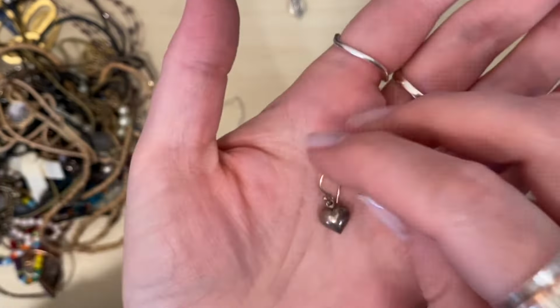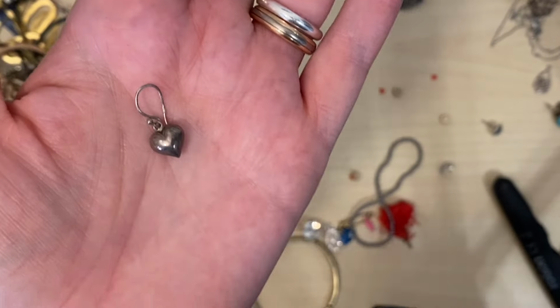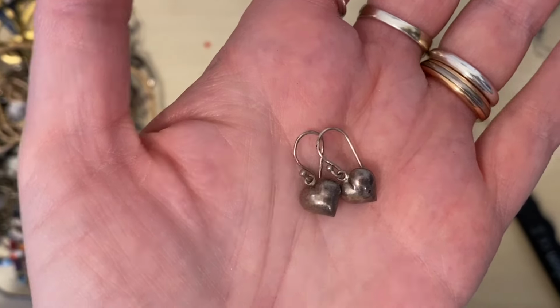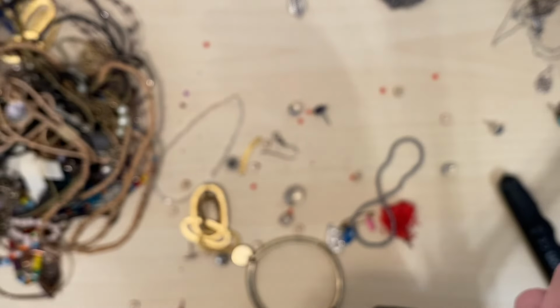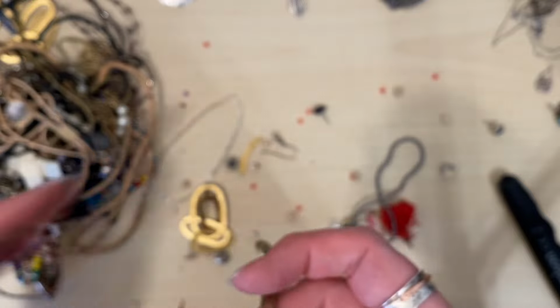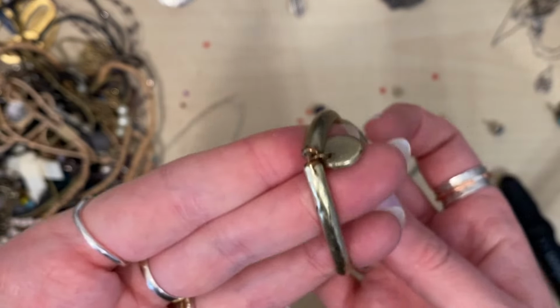This heart is very cute and looks like silver. There's the other one, so we'll clean those up. Those will probably go into my antique centre cabinet. A lone costume earring. Cheapy stretch bracelet.